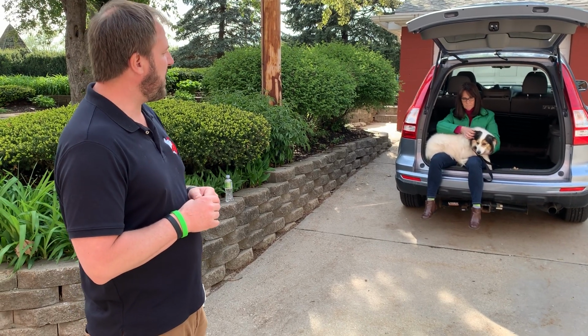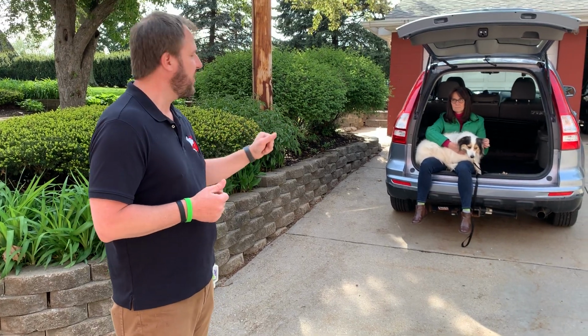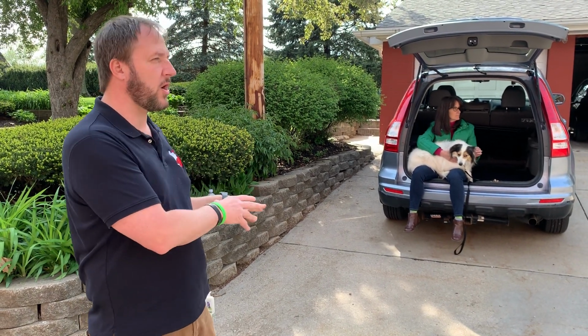The next stage would be actually to pick him up and put him next to her, and you're not going to do any of these things, but putting him next to her so he's in the car, not necessarily on top of her.